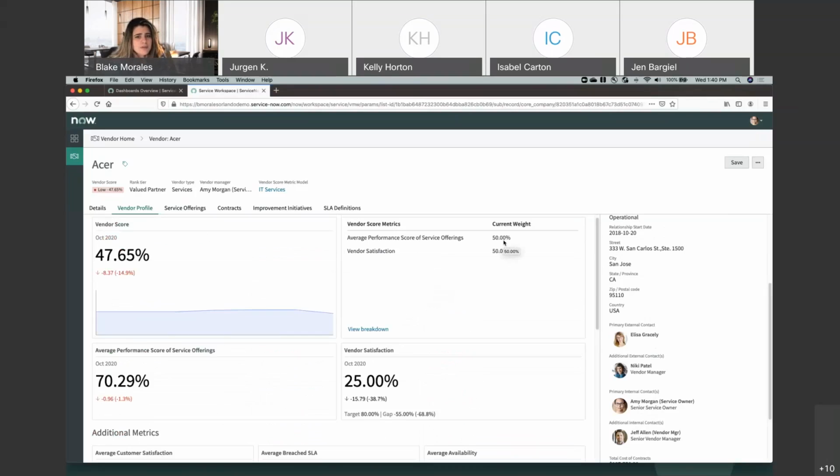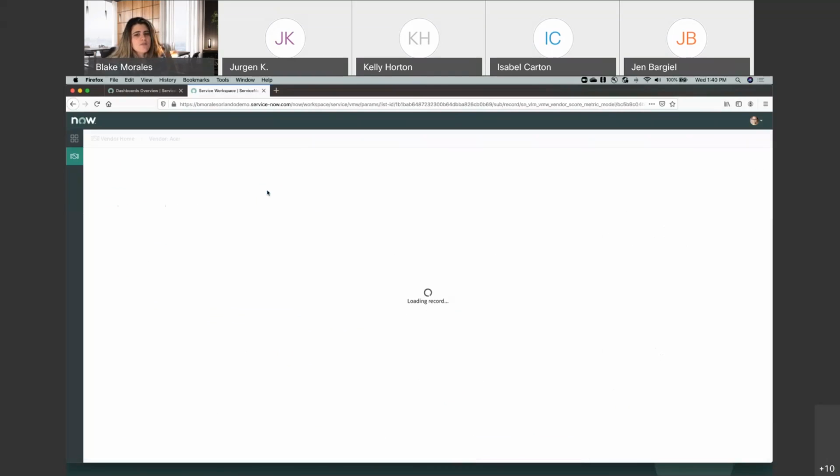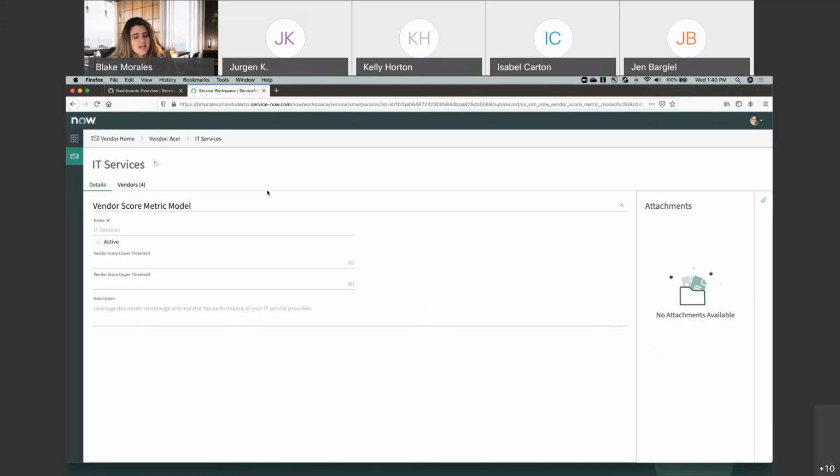We're also able to see what service model is tied to this specific vendor, which is highlighted in blue. Now, if you drill into that specific service, you're able to see what those lower and upper score thresholds are about. You're also able to configure this based on the needs of your organization, and I'll show you how we do that.